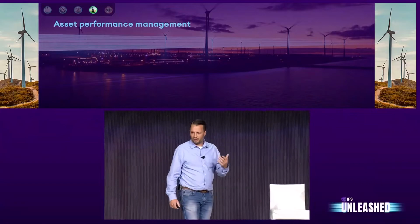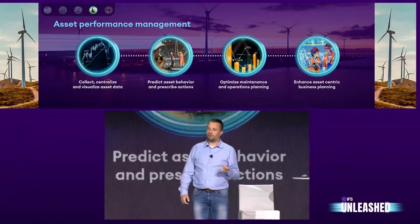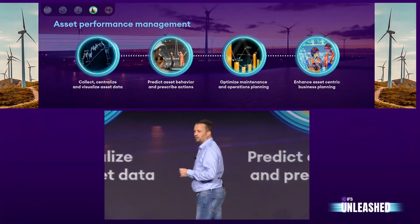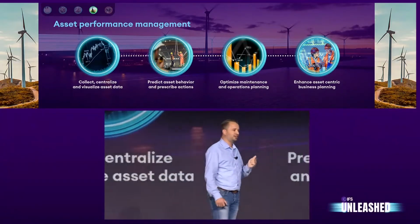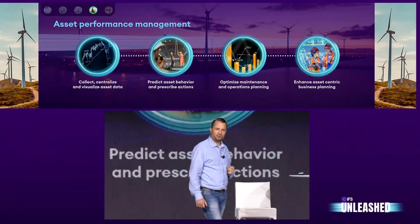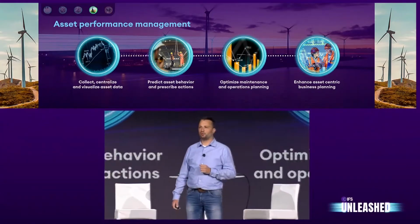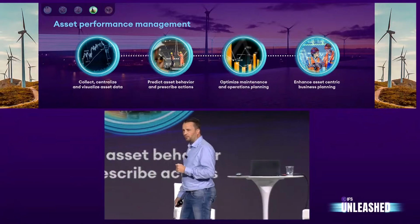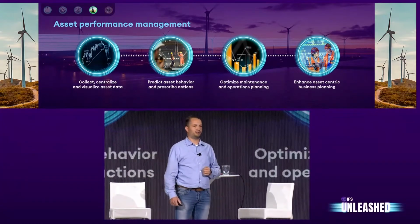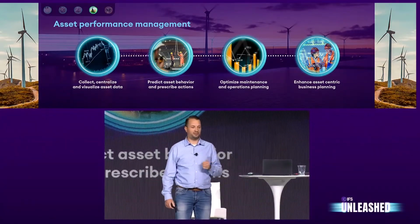And earlier today, we talked about enterprise asset management. And like I said, wind turbines are assets. And an important topic within enterprise asset management is asset performance management. And again, to IFS, this is based on 4 pillars. 1, it's collecting, centralizing, and visualizing the data by automating the data capture. 2, it's using machine learning to predict and highlight anomalous asset behavior, which may lead to failures or decreased performance. 3, it's then optimizing which maintenance tasks need to be performed and in what order to maximize reliability and minimize cost. And lastly, it's then enhancing the business by, for example, analyzing your overall equipment effectiveness.